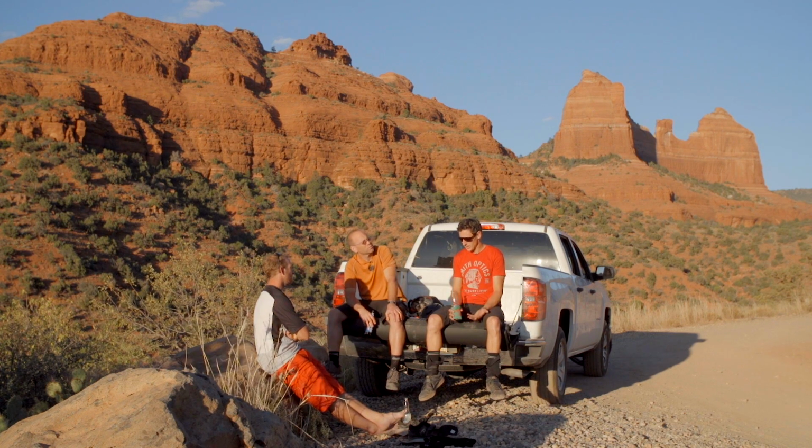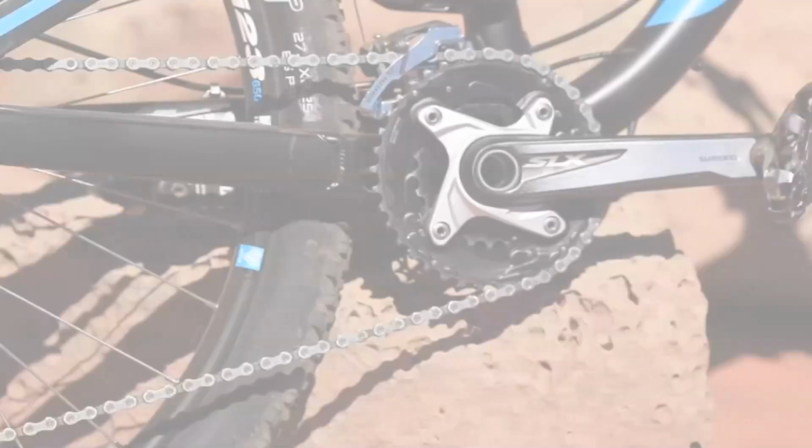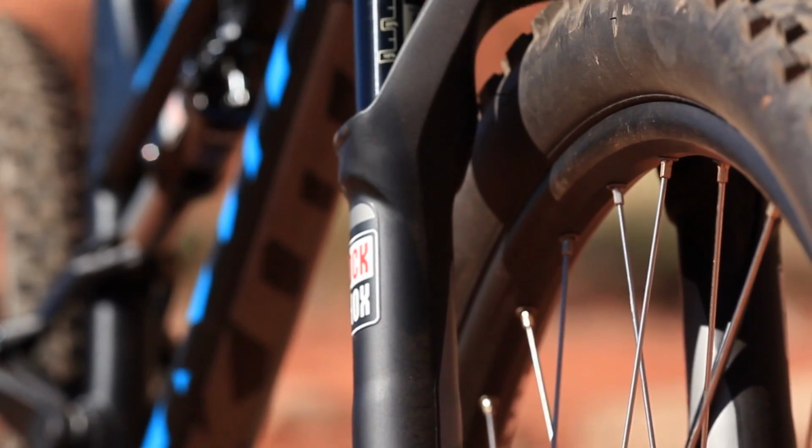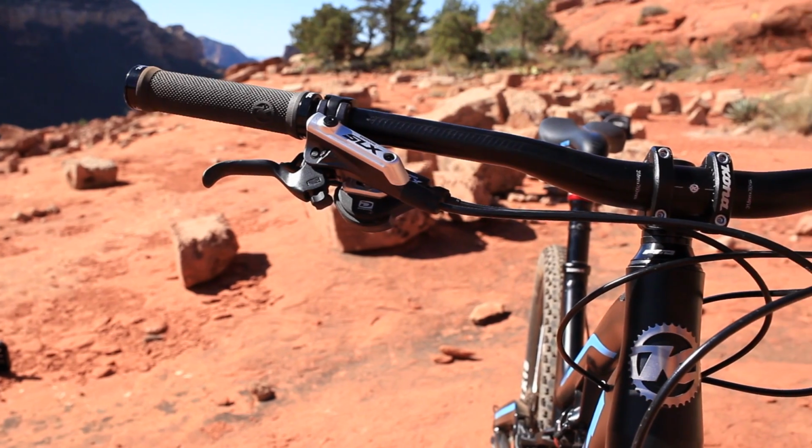The way it came, right? So at 3,600, yeah, you have a mid-level parts spec on this bike. I'm going to have to say, it's 3,600, and this bike outrode bikes of twice or three times the amount of money.